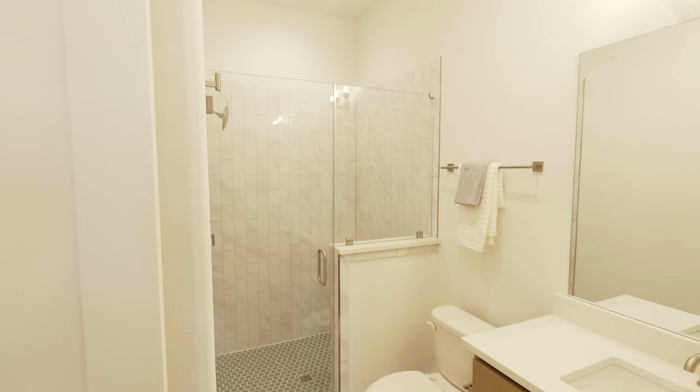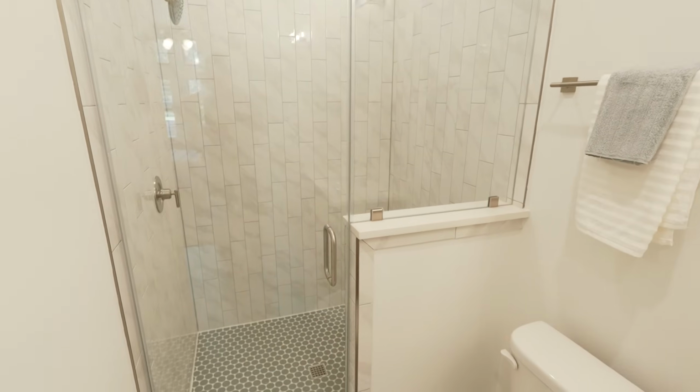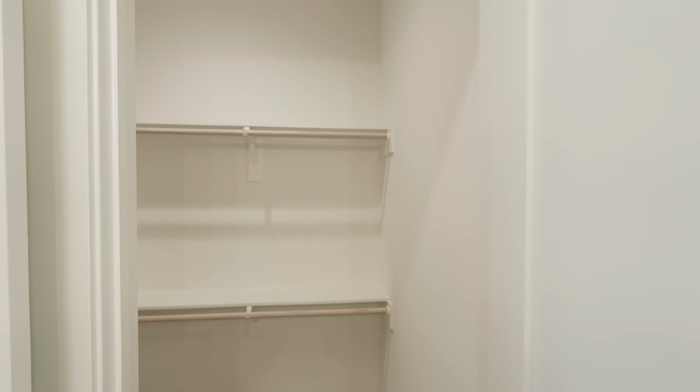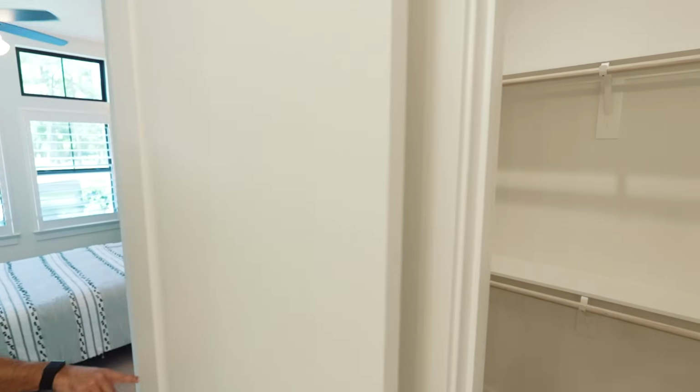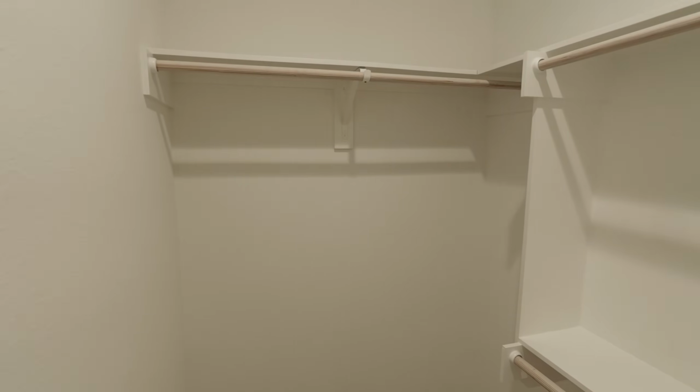Yeah, look at this, guys, how far it goes back. Now you got a lot of customization. And look at again, they use the thick baseboards. They have very nice doors. Again, they're crisp and clean around the hinges. They're not painted over hinges.